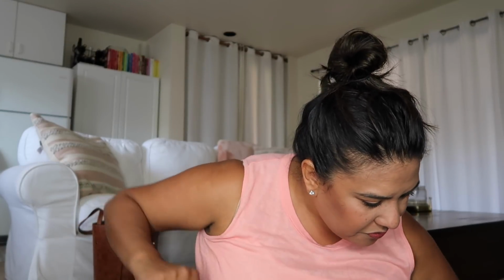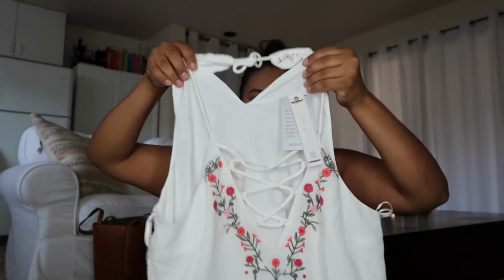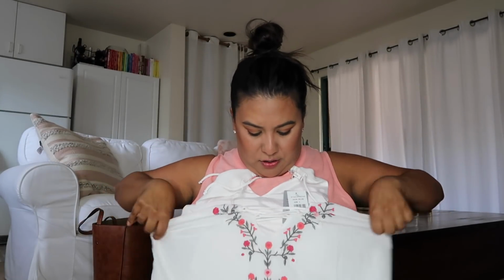Awesome. Okay, so next up, this is Willow and Clay, and it's an embroidered shift dress, and it is $99. I don't love this dress. It's going to go way too deep, and if you're like, oh, that's probably not work appropriate, no, a mix of things was totally fine. I told her that's when you get 14 items, it's fine.